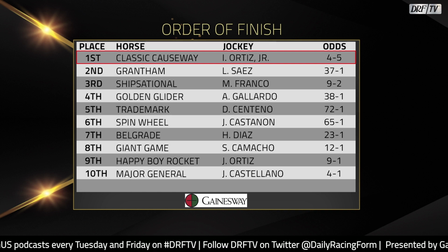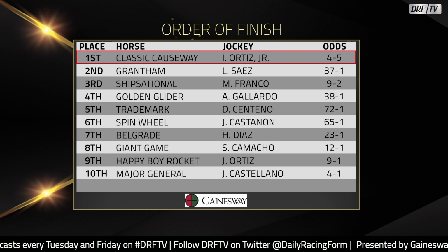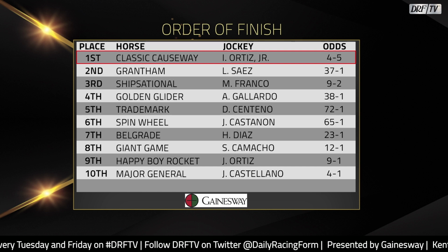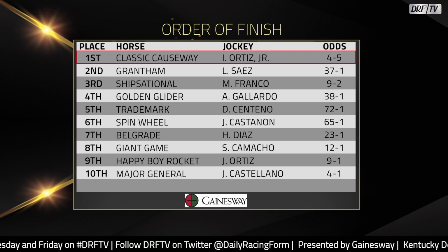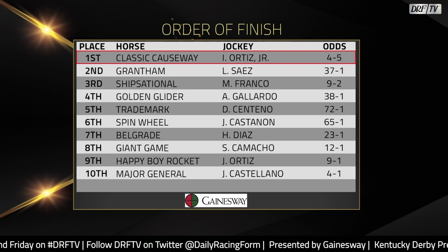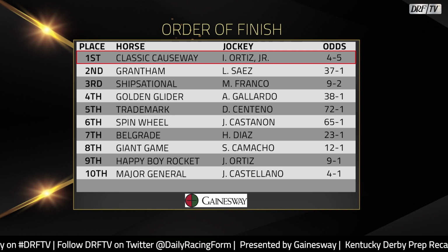Despite having not raced since September, Major General for Todd Pletcher was the second choice in this race at 4-1. He did not get off to a good start, but he didn't pick up his feet thereafter. And it's very, very difficult when you're on the road to the Kentucky Derby to just throw in a complete flop and all of a sudden recover. You've got to have some sort of fitness. I don't think this horse really gained anything from this race at all.